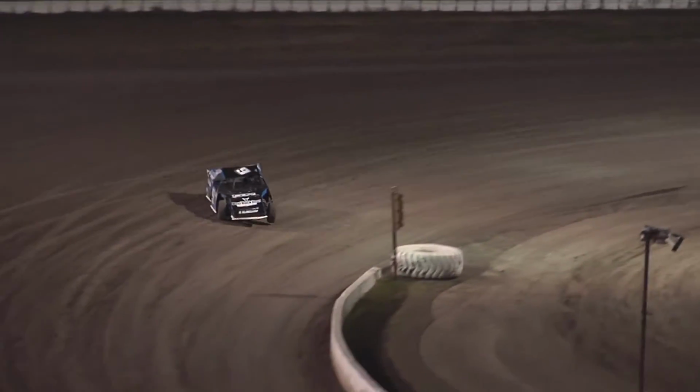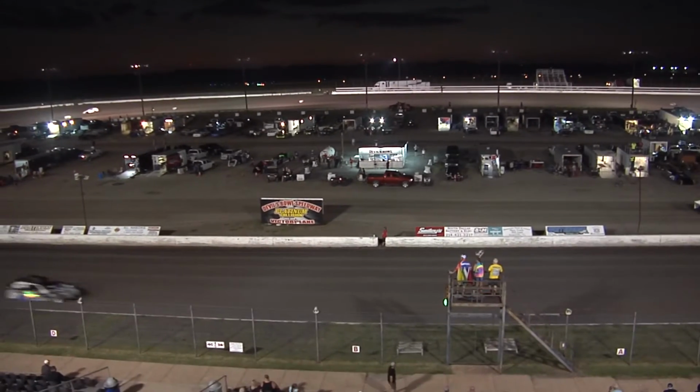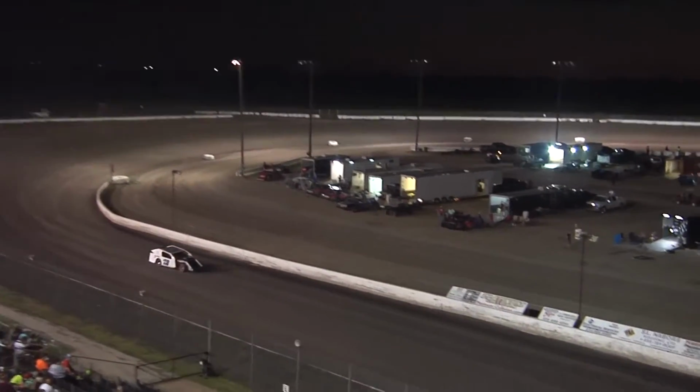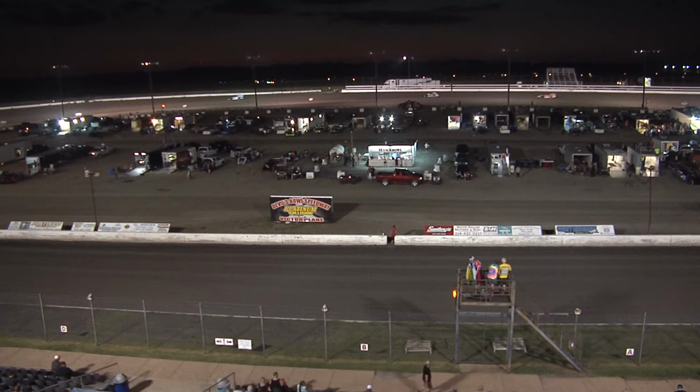Off turn number four, checker flag, your winner, the nine of Kevin Rutherford. Second spot going to the 45 of Frank Rose. Third, the 15 of Kyle Cave, and the 128 of John Henry finishes in fourth. And the 75 of Kyle Taylor will be scored in the fifth position.